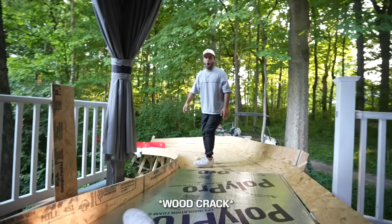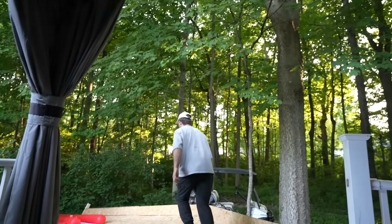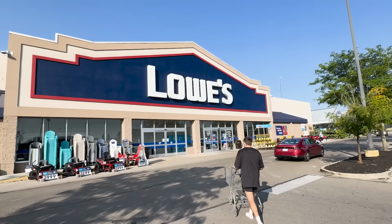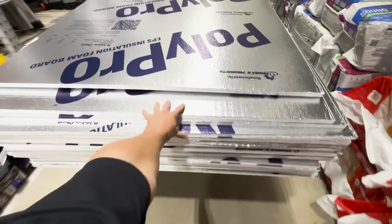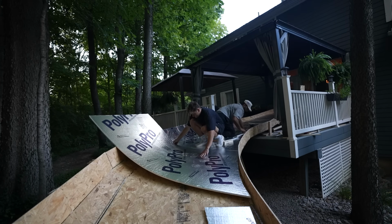Yo! I almost went through right there, and I'm gonna run away now. And with Nick giving me another reason to buy some extra protective layers, we headed to Lowe's and bought as many pieces of foam as the car could physically fit. And we spent the rest of the day adding all these pieces to the track.